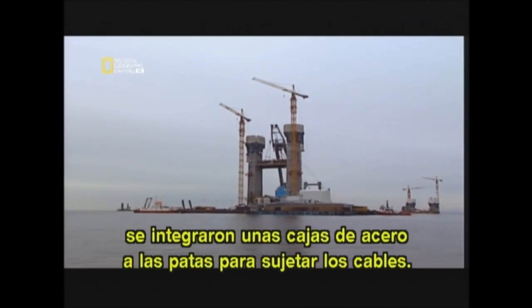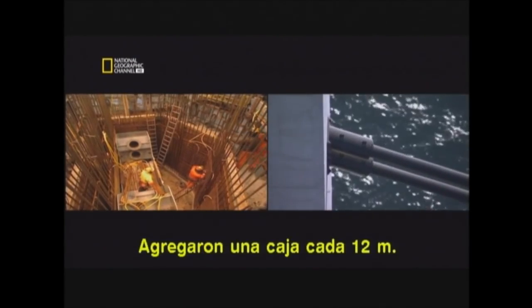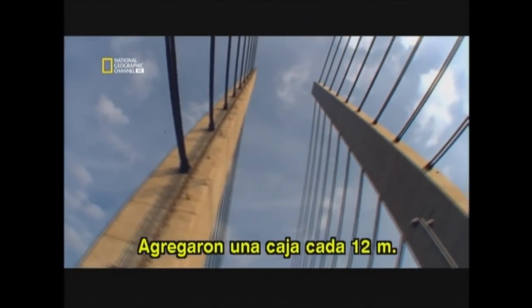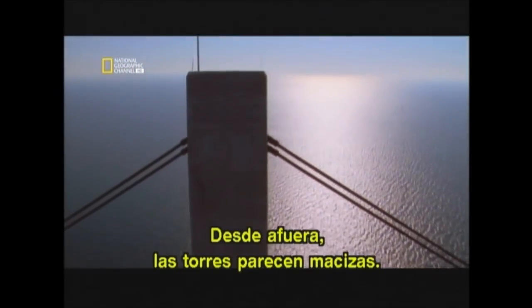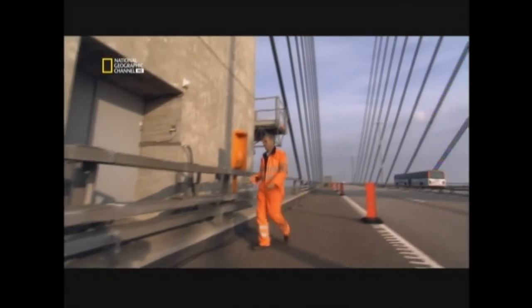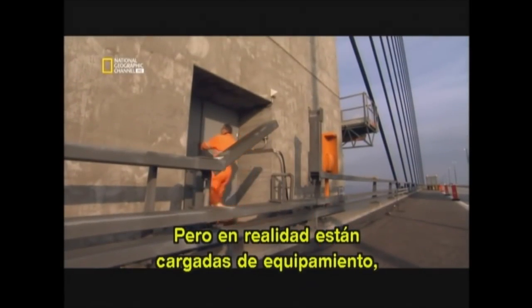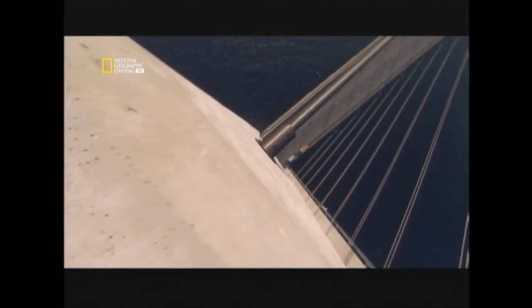Then, at about 80 meters up, a steel box to hold the stay cables was integrated into the leg. Another box was added every 12 meters. From the outside, the towers look solid. But in fact, they're packed with equipment, including a lift. A hatch in the top of the tower reveals the penthouse view.